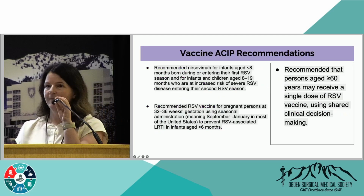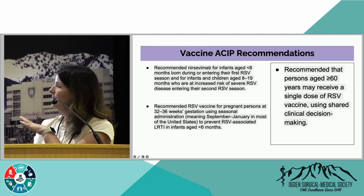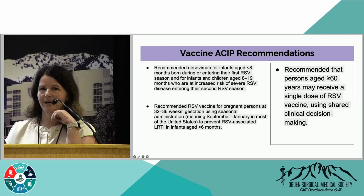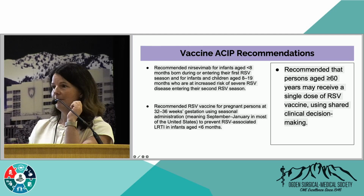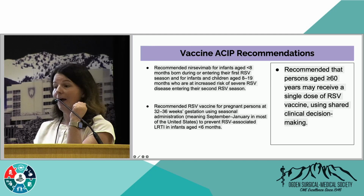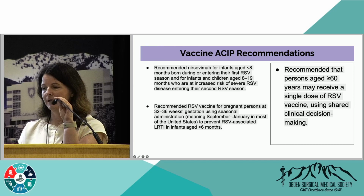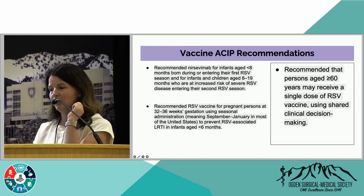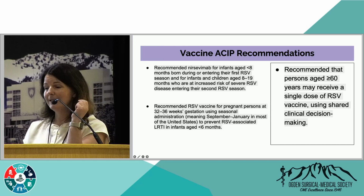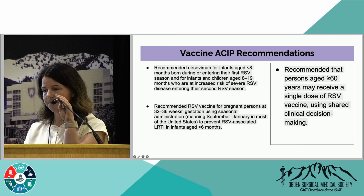What are the ACIP recommendations then? So what are you supposed to do? What are you supposed to be recommending? So we're supposed to be recommending all infants under 8 months of age get nirsevimab going into their first RSV season. The caveat there is the mother did not receive the vaccine during pregnancy. So we're not going to do it if she did. If the mother's vaccine status is unknown, you're going to have a discussion and try to figure out what's what. If the mom had the vaccine within just the last 14 days prior to delivery, then you'll still give nirsevimab to the baby.